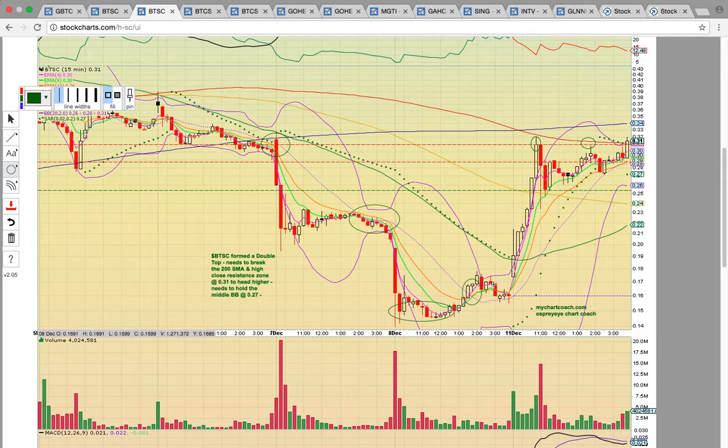So we had people in our chat that were loading here on Friday taking positions because the break above the middle Bollinger Band signal was in play as long as that level held.